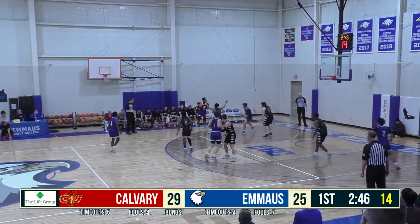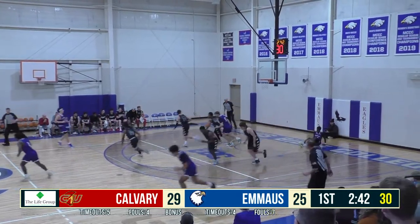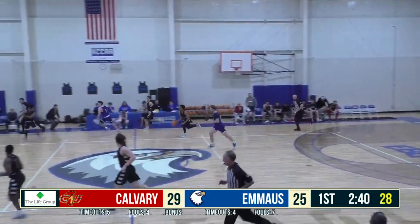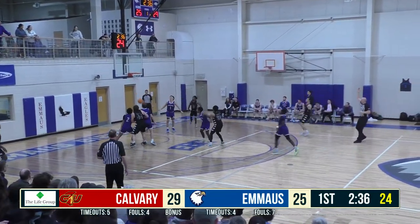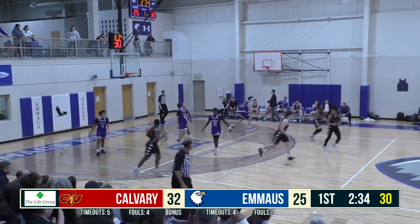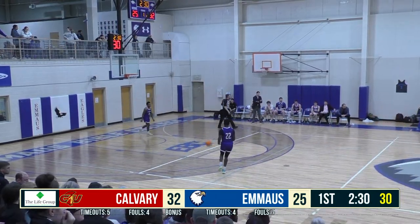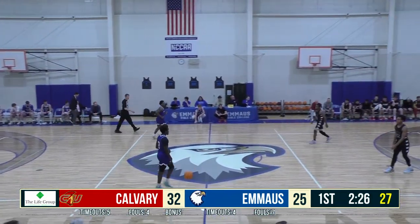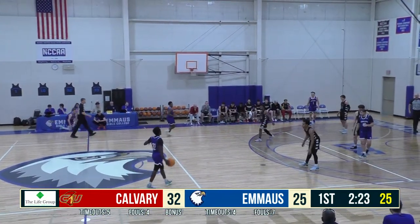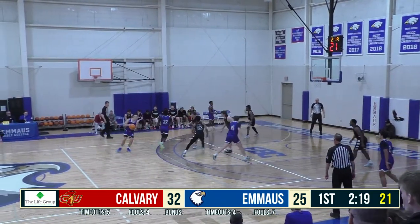Calvary still in that man. Harper drives baseline, goes to put it up, can't get it. Knocked to the floor, no call. Comes down, 3-pointer on the way is good by Jonah Moore. He has 12 points. That's his first 3-pointer of the day. Very quickly, Calvary has a 7-point lead with 2:20 to go in the half.